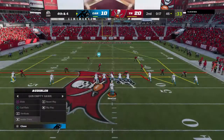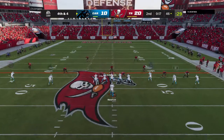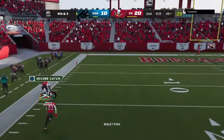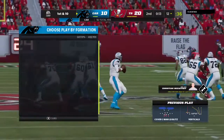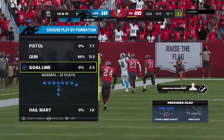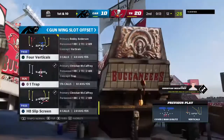Bad rule, a risk taker in college, going for it. They snap it to Newton. He's going to look deep for more. And he's got it. What a catch on the sideline. 4th down conversion plays, you usually think 1, 2, 3 yards, maybe 10. Not there. What a huge pickup as the sticks make a drastic shift forward.